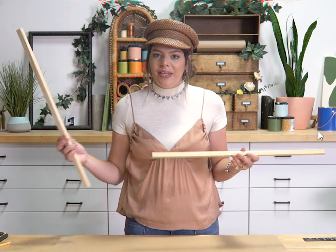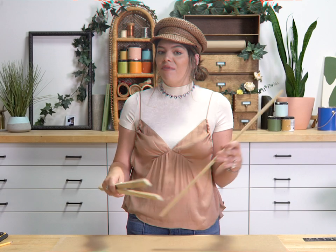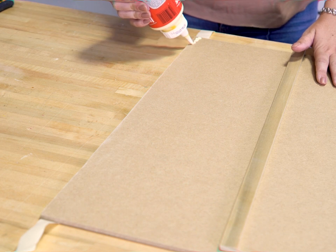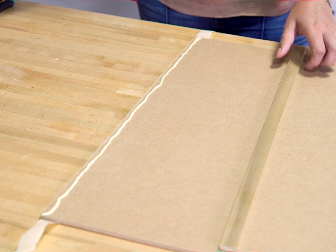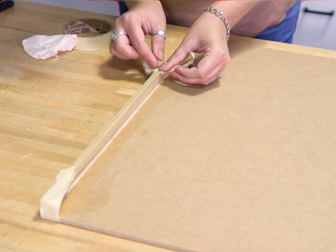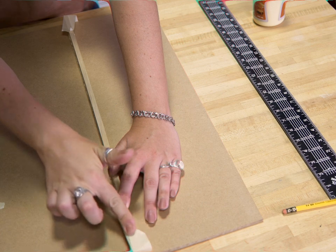So I have 3 pieces here cut to the same width as my shelf, and these are gonna be my 3 little shelf pieces. Don't worry, if it feels like things are gonna fall off the shelf, I have a solve for that coming up, so stay tuned. To attach these little shelves, I'm gonna use some wood glue. I'm doing a line of wood glue where I want my shelf and then placing the piece of wood on top. Then I'm just using some tape to hold it in place while it dries. Then I did that for the other 2 shelves and let the glue dry fully and completely.